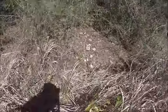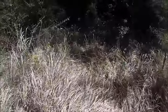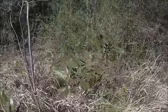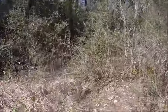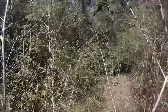Oh, it's been a while since somebody's been out here. See the old house building foundation? Bricks. Oh, a rabbit. All right, let's see if we can get out of here.